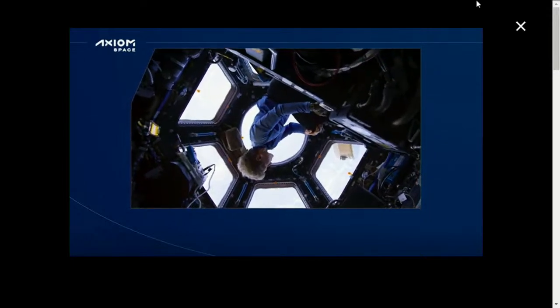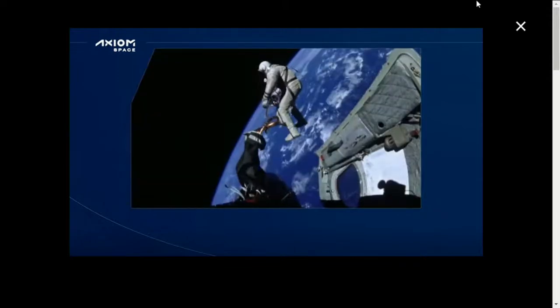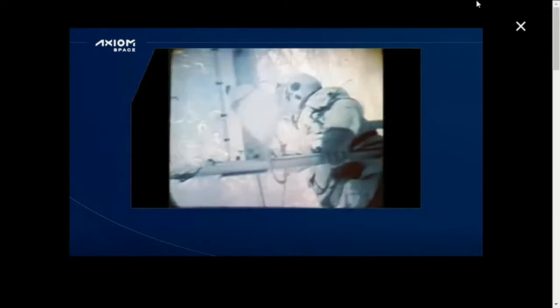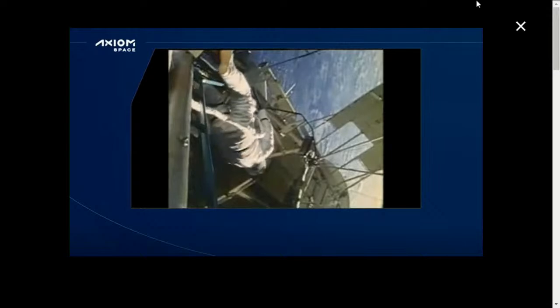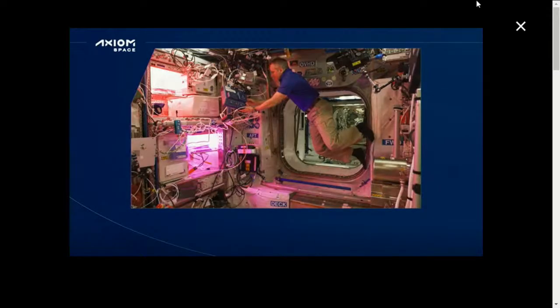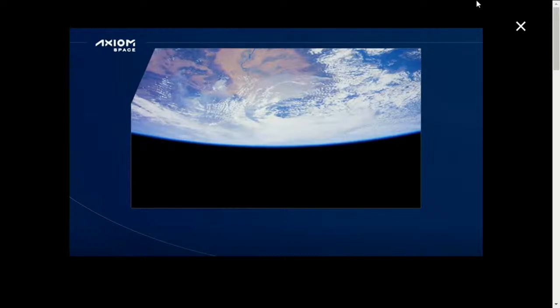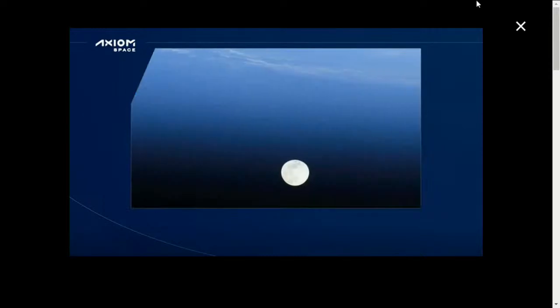We've slowly progressed from capsules and vehicles that visited for a short time to places like Skylab, where we ultimately did a 90-day mission back in the 70s. Now we're on ISS for a year or more. And now it's time for the next space station. Axiom Space is about making living and working in space commonplace.